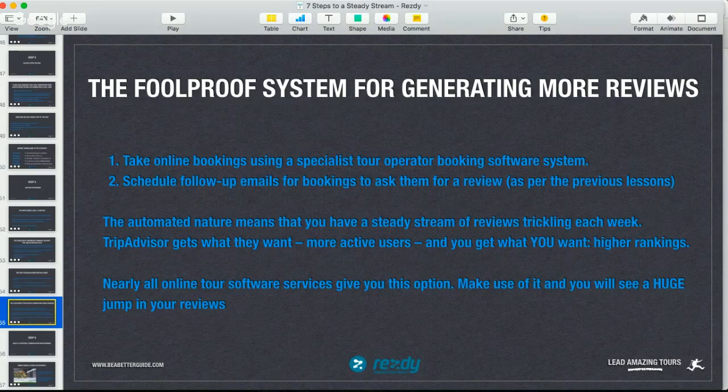So we want to change the nature of that email. We still want to automate and we still want to ask, but the top priority of that email is to deliver value. You're going to follow up the tour and automate that email, but in the subject line, make sure that value is communicated. So maybe, if you happen to take photos, sometimes I know some companies do that sort of thing, send those photos and make sure that's in the subject line.